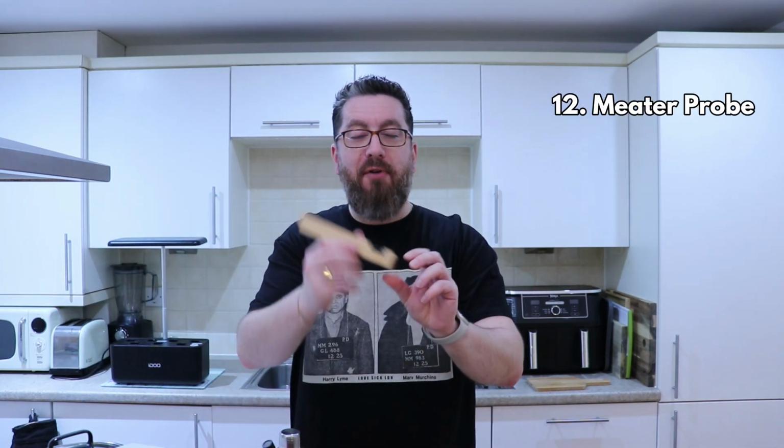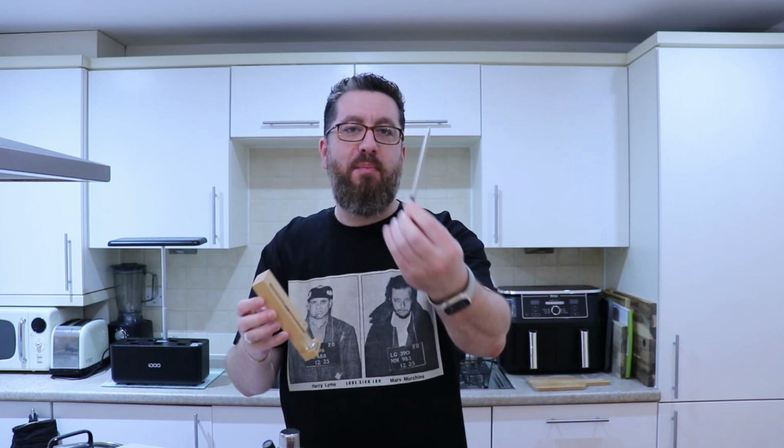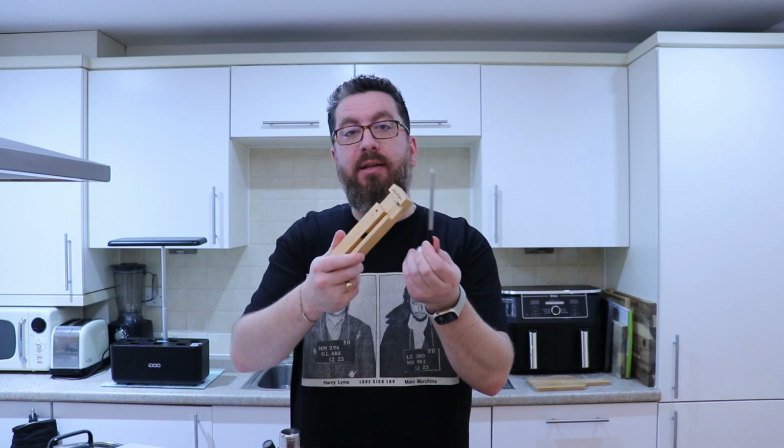Meat probe. This is something I got as a gift a few years ago. I really like it. I think it's really cool. Essentially, it's just a kind of thermometer. What you do is you stick it in your meat and then you cook it. But here's the really cool thing. It has an app which connects to this device, so you can see on your screen the temperature. You can see the temperature inside the meat and the external temperature of wherever you've put it. It might be in the air fryer. I've got a few videos where I've used this in the air fryer for a whole chicken, for a whole gammon joint, or in the oven.